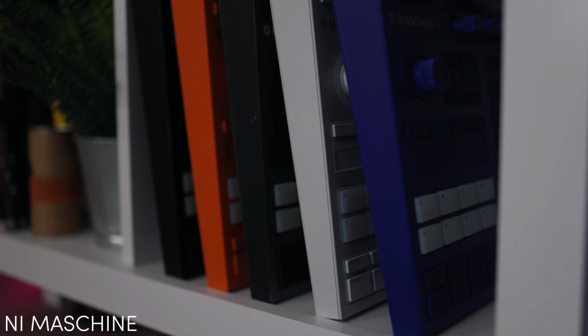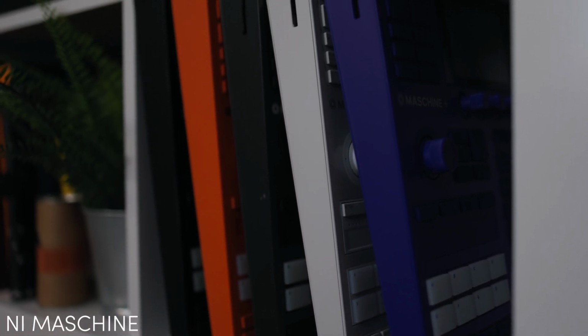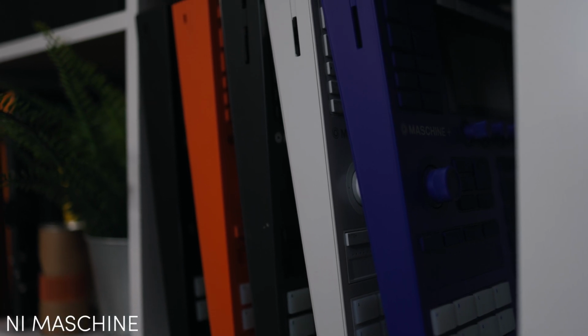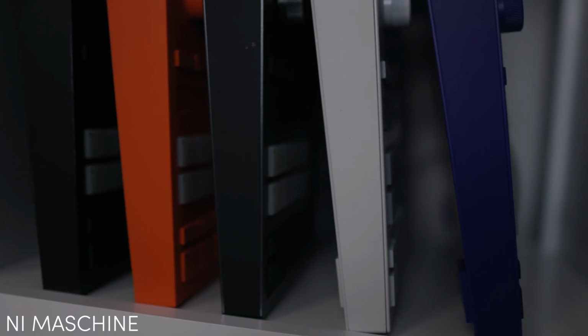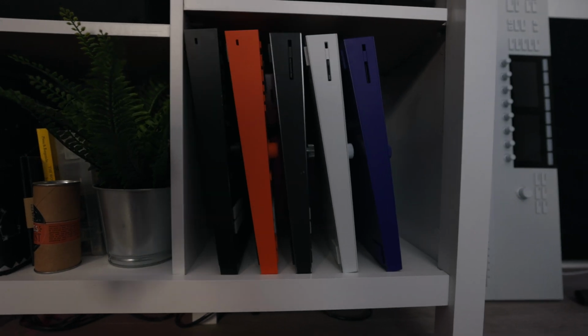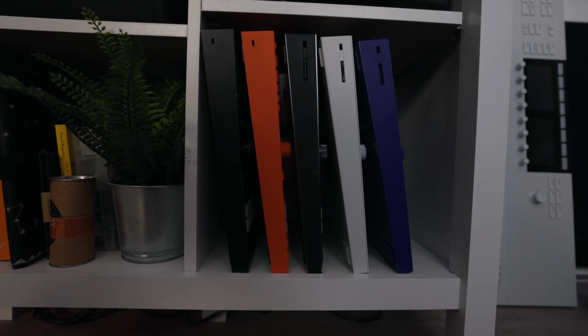Now, some of you may be asking where all the machines are. You're always doing machine videos. Well, down here, you'll see a selection of different machines. So I have an MK3, we have the Orange Edition. This is a Machine Plus standard. This is a white Machine Plus and a blue. These were for the 25 year. So these live here for any Native Instruments videos or machine videos I'm doing.